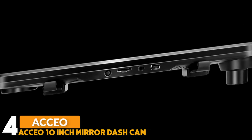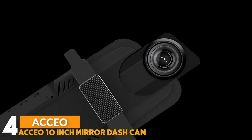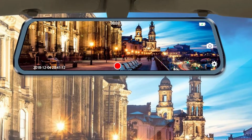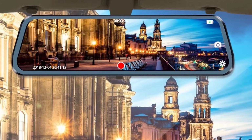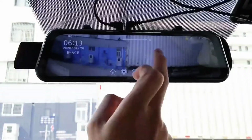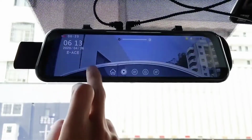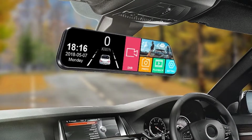Number 4. Axo 10-inch mirror dash cam. The Axo dash cam provides a 10-inch IPS touchscreen display. It is easy to set the camera smoothly with your finger. This camera has front 1920 by 1080 pixel plus rear 1920 by 1080 pixel resolution, or front and rear 2.5K resolution available. It also has front camera lenses with a 170-degree large wide angle and a rear view camera lens with a 140-degree angle.